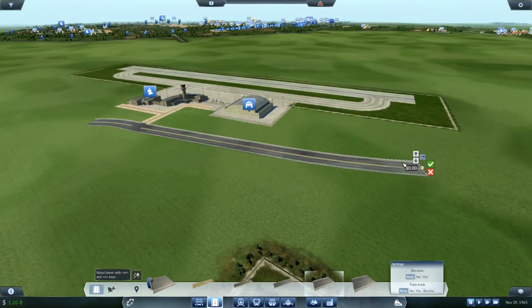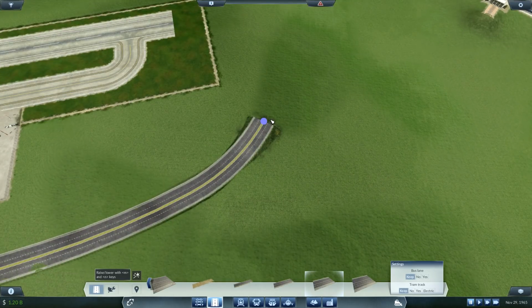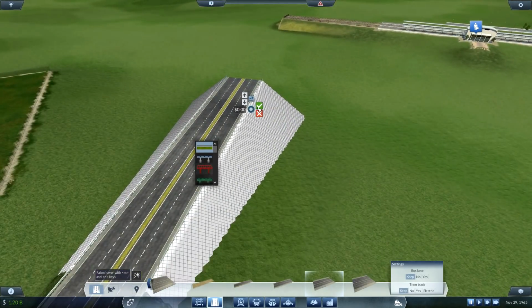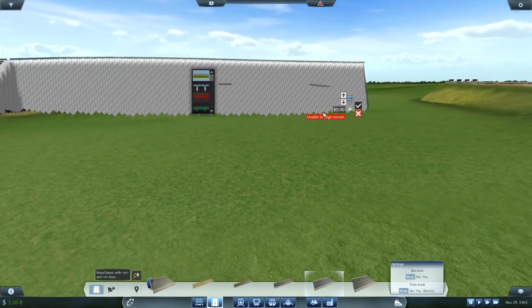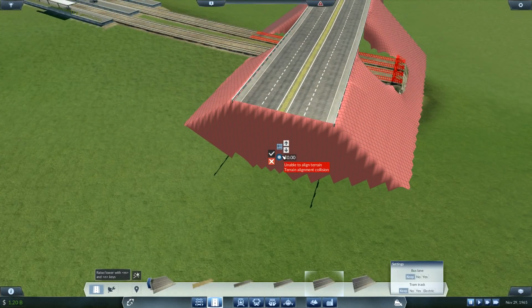Don't want to be too close to the runway either. I do want it to get over there, but I don't want it to be like a... Oh, yeah, we're gone. I don't even know whether we'll get over there either. One way to find out, right?